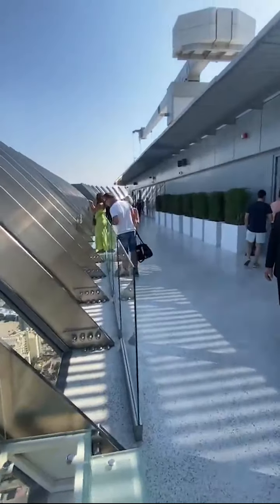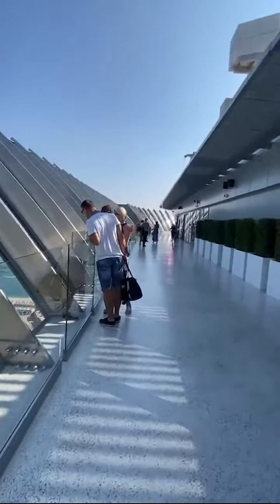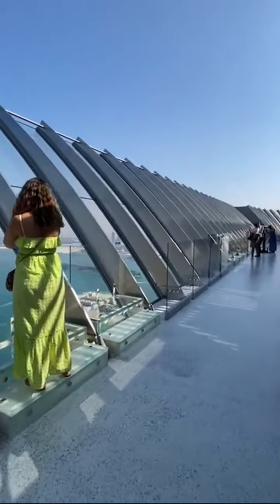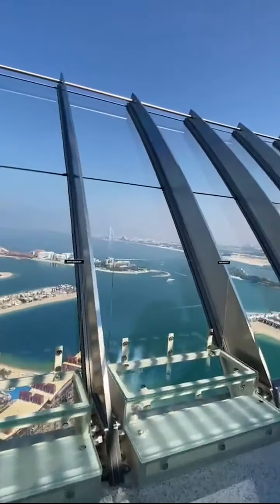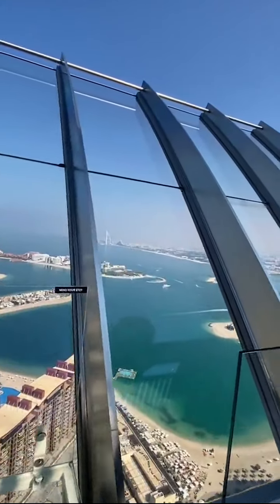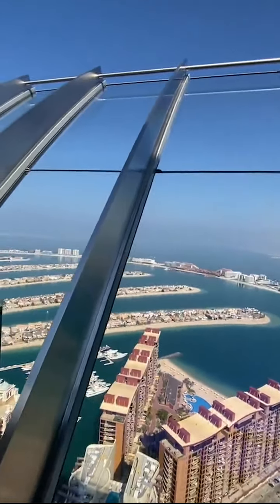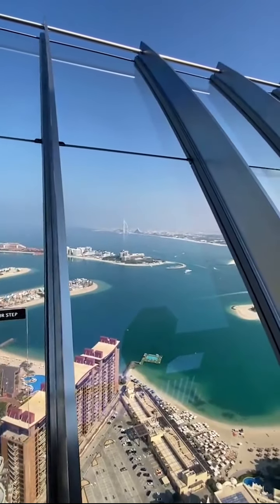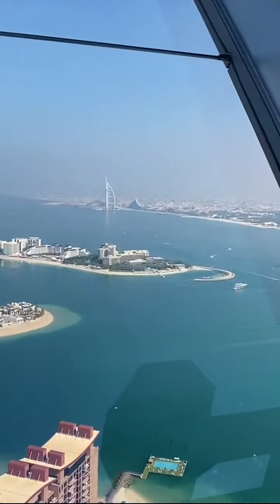So you can go all around. You can come hang out here. There's a really cool cafe downstairs. Have a meal, chill. Look at the entire palm. You can see the rest of Dubai as well. Ooh, there you see Burj Al Arab. I'm gonna zoom in.